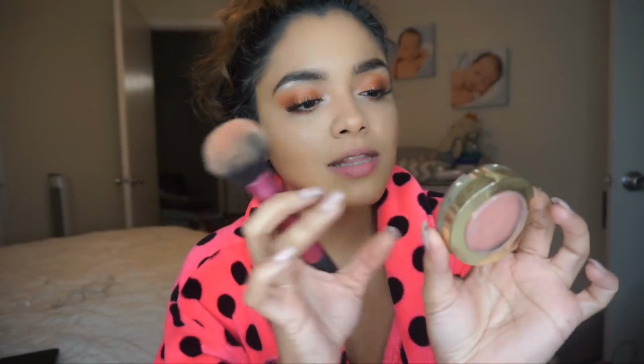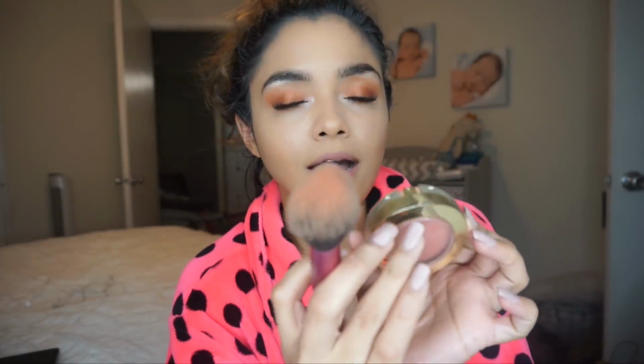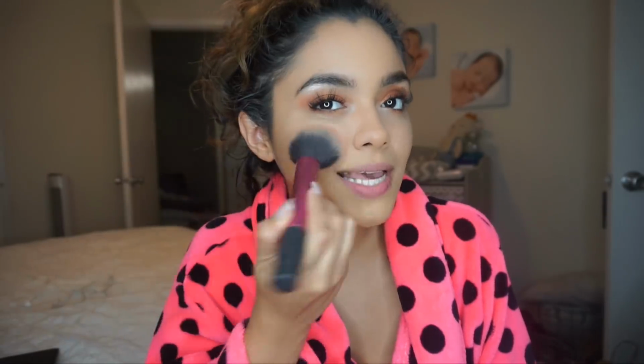Then for blush, I'm using the Milani Luminoso. I don't hear people talking about this blush anymore, but it is my favorite blush of all time. I feel like it's just so pretty. It goes with everything. And then for my favorite part, highlight.